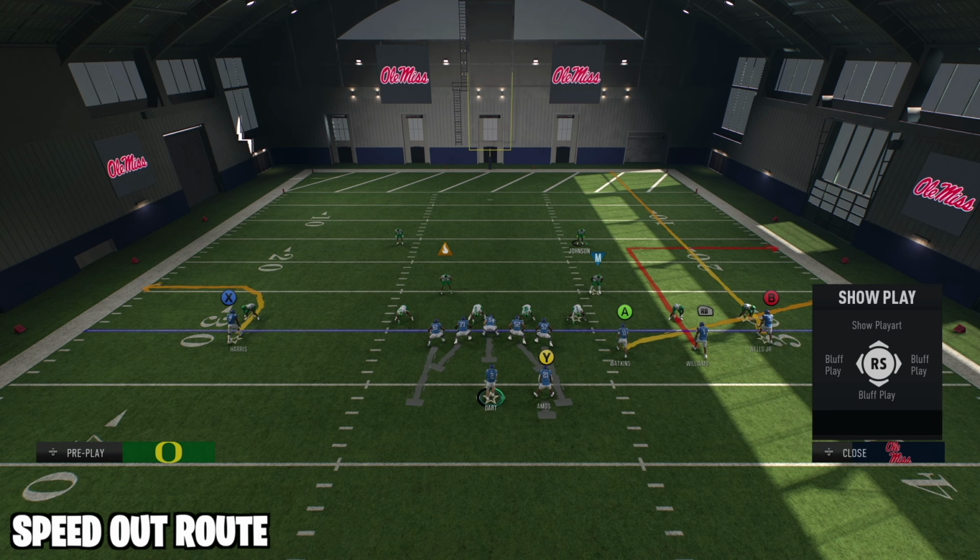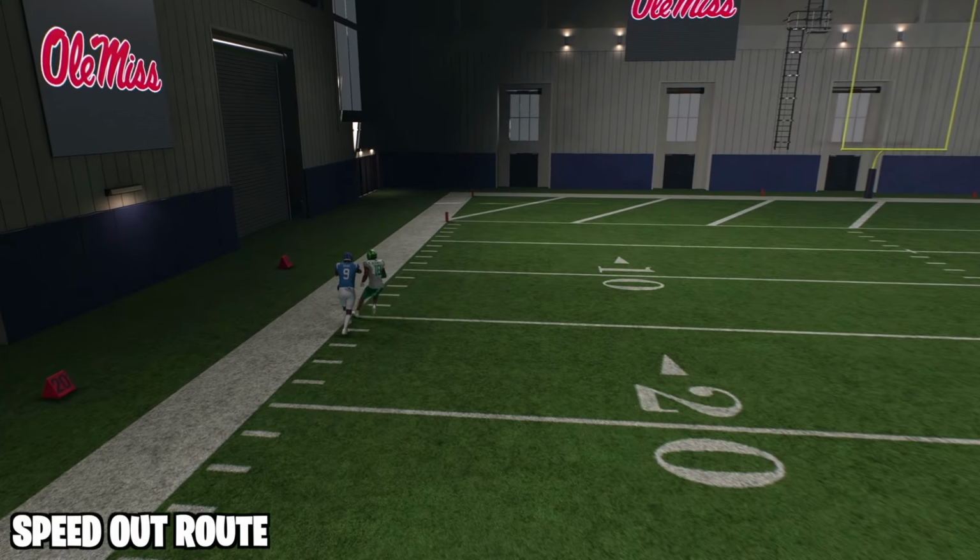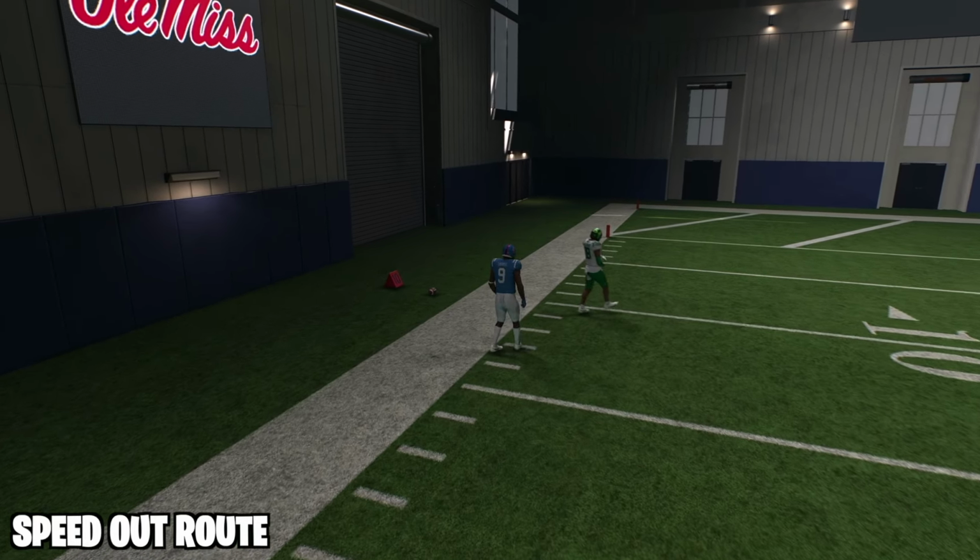If you look to the left, Harris is on the speed out and you'll just watch tight man-to-man coverage and he will beat it. Hike it, throw it, boom, beats it. Nothing the defender can do there. That was just for 5 yards.